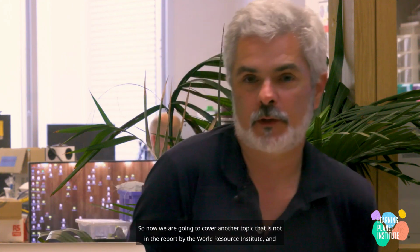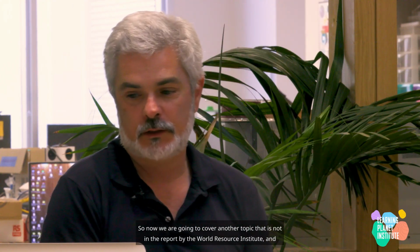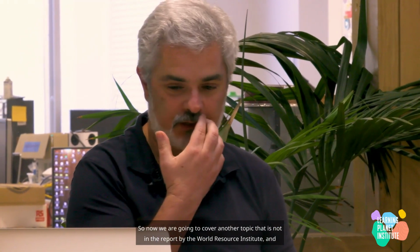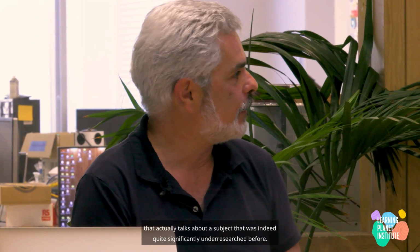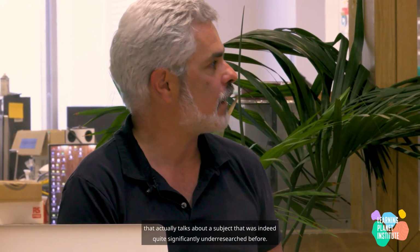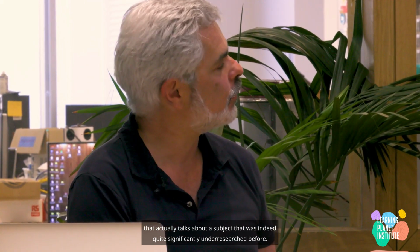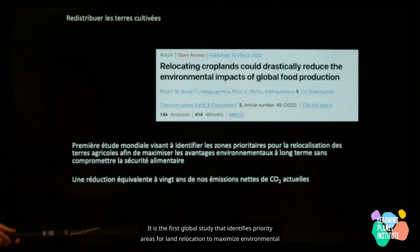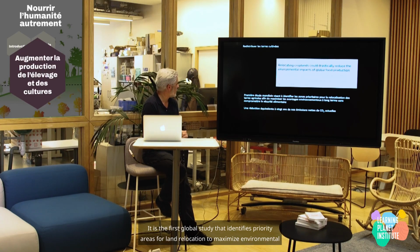So now we are going to cover another topic that is not in the report by the World Resources Institute, and that actually talks about a subject that was indeed quite significantly under-researched before. It is very recent. It's an article from last month. It is the first global study that identifies priority areas for land relocation to maximize environmental benefits.